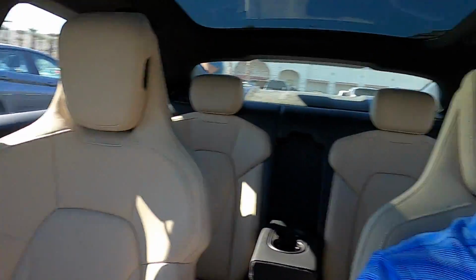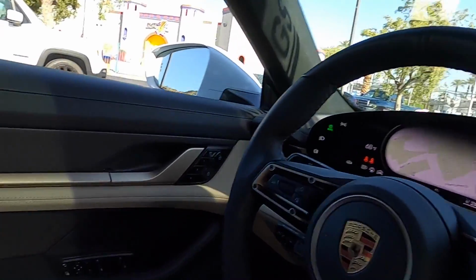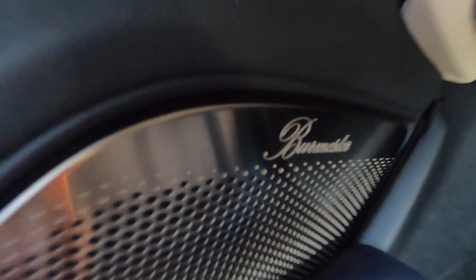Waiting for my buddy here. Just kind of lean in here. I gotta try to set this a little more. I noticed it's got the Burmester speakers there, really cool. You wanna hold this for me, bud? Yeah, let me put my seatbelt on and I'll hold it.